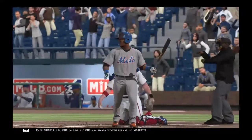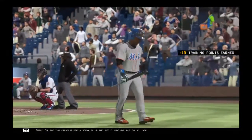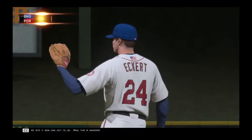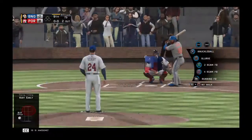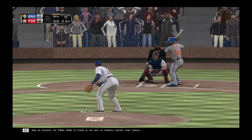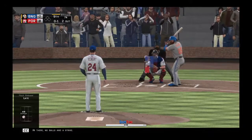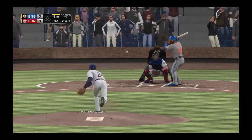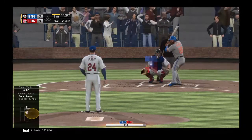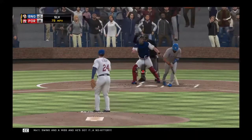Struck him out. So now just 1 man stands between he and his no-hitter. Oh, and this crowd is really going to be up and into it now. 1 out to go. Man, this is awesome. Mark William will dig in now as perhaps the final man to stand in the way of possible history here tonight. In there, no balls and a strike. Barely able to make contact, down 0-2 now. Swing and a miss, and he's got it.